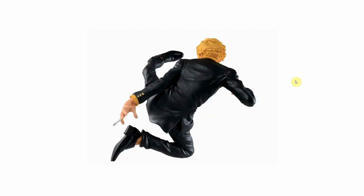Alright, back view. The buttons are golden in color. Alright, the hair looks great actually. I really like the flow of it.